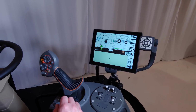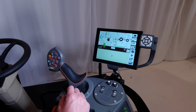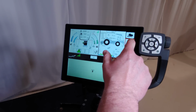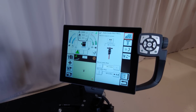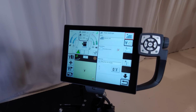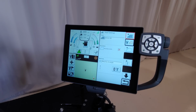All right, so we'll go ahead and use our Titan simulator here to create a guidance pattern. So now we'll go ahead and create a guidance pattern in our Titan terminal. We'll double tap on the auto guidance icon, which will be the second icon from the top in the Titan terminal. So now we will select our field icon, which will be in the top right-hand corner of the Titan terminal. From our previous task creation earlier, we see we already have our field name in there. So next we'll go ahead and create our wayline, which we'll do by selecting the Add Wayline button.